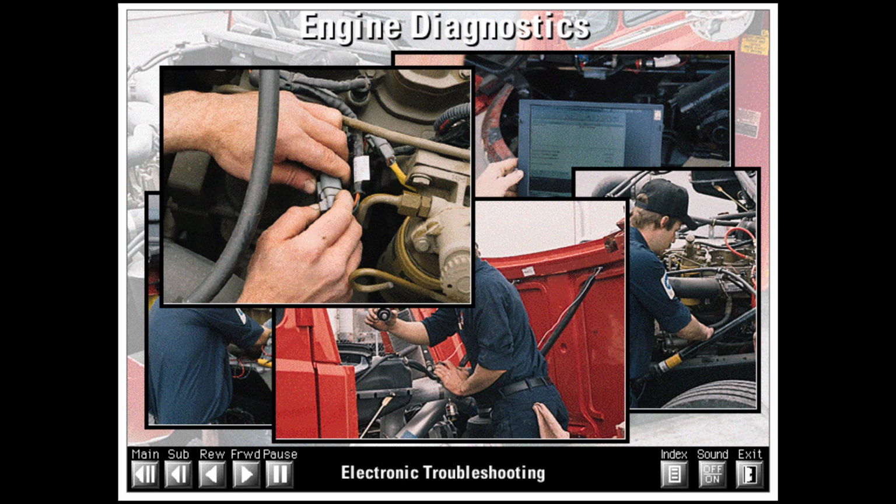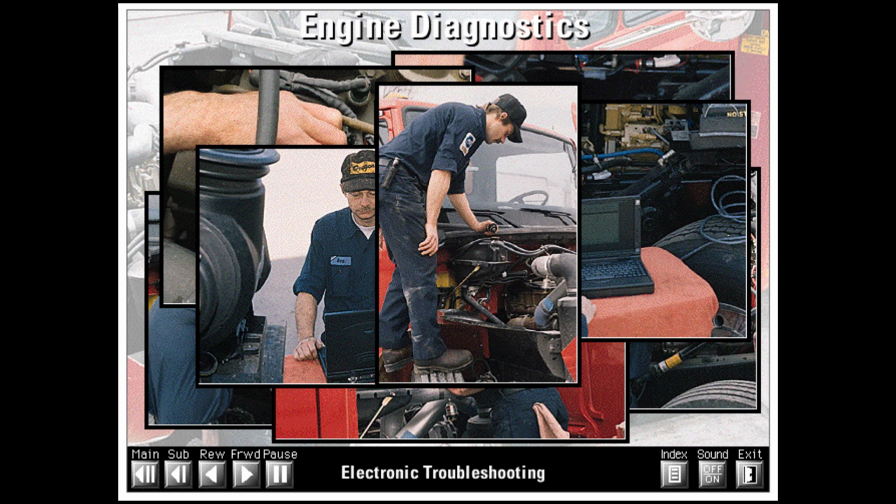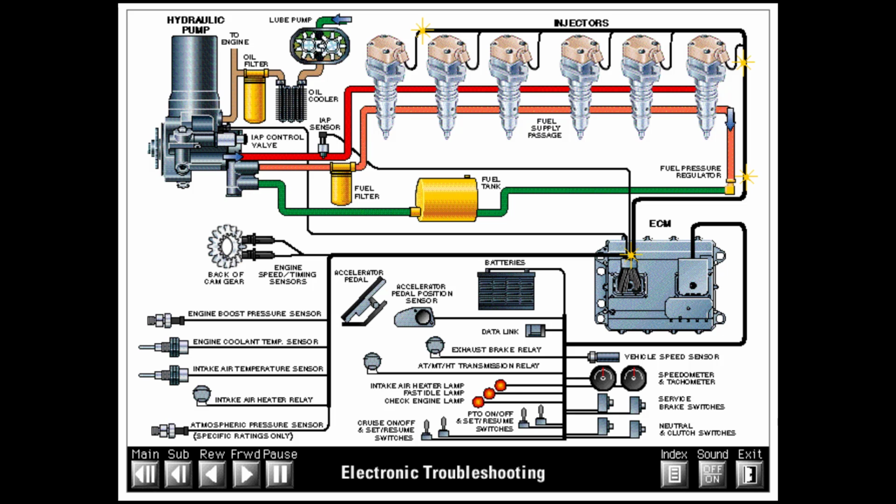Now that we've seen the basics of how the fuel and electronic control systems should operate, we will discuss how to identify system problems. The objective of this section is to introduce the basic diagnostic procedures used on the 3126B. Modern, electronically controlled engines offer improved diagnostic capability over older mechanically controlled engines, but they are not totally self-diagnostic.